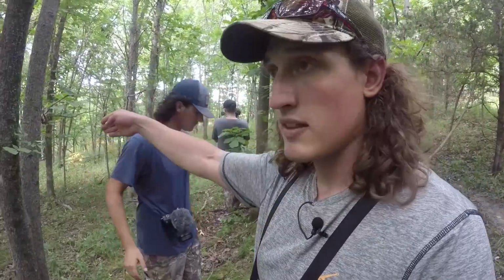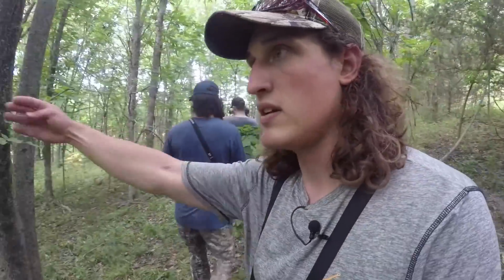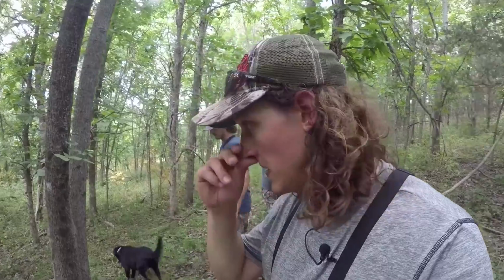We're going to walk down, check the access at this creek, and walk this creek out, just try to find anything new that we've never seen before, and then get out of here and look at the map. Talk about it. Just talk about it way too much.